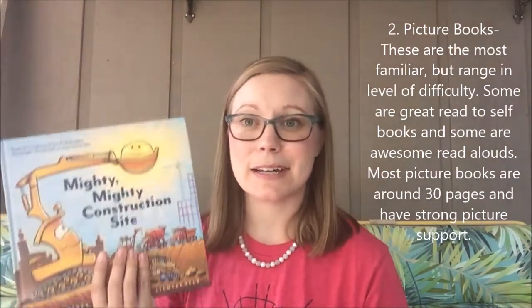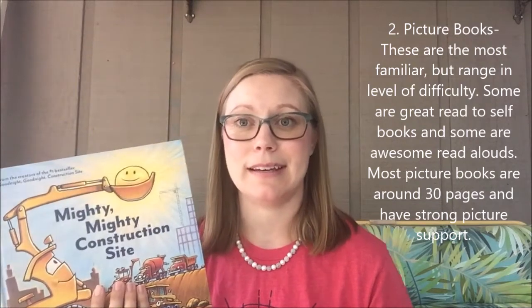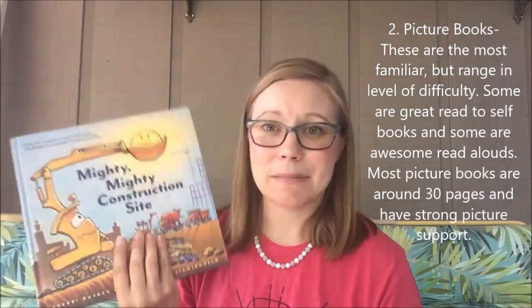With board books, we also have picture books. And again, a picture book can be read to a kid or with a kid, or they can read it on their own whenever. There are some picture books I enjoy reading, so there's no age limit on picture books. A picture book is usually about 30 pages, that's about the average size. You might want to look through it to see the complexity of the text, so if your kid can read it or not. It might be a book for a read aloud and not necessarily for your child to read alone. So a picture book has pictures to help you with the words and is about 30 pages long.